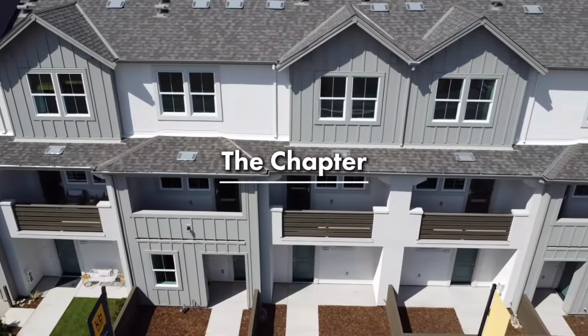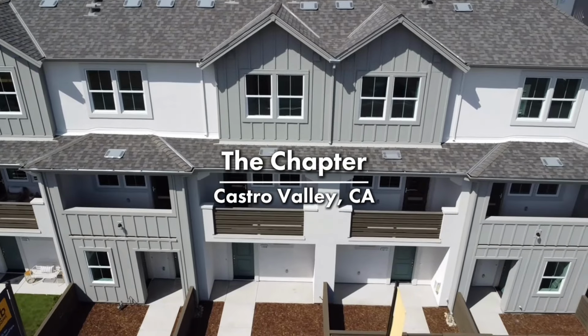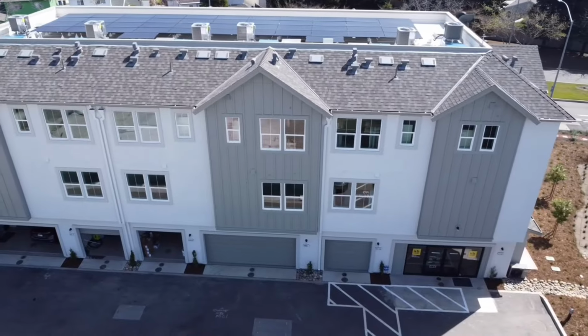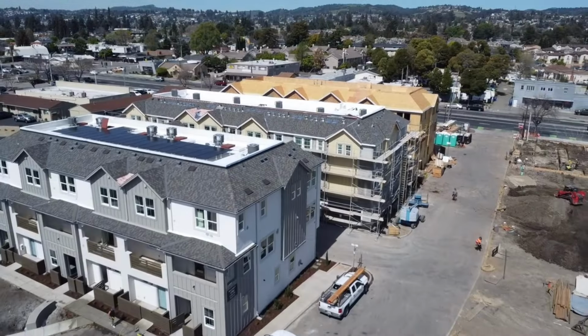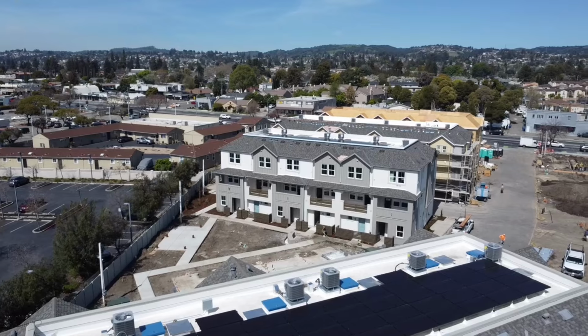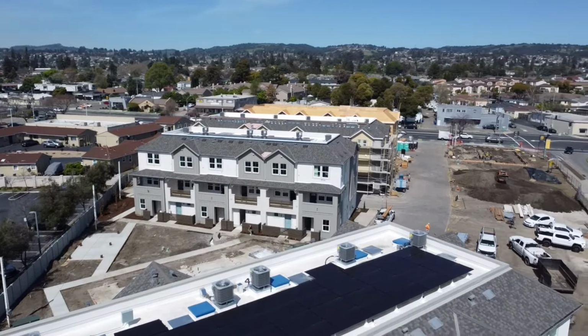All right, welcome to this beautiful new community of townhome-style condos right here in Castro Valley, zoned for the highly desirable Castro Valley Unified School District. This development offers a variety of floor plans with an accessory dwelling unit, which is an ADU, perfect for extra living space or rental income.